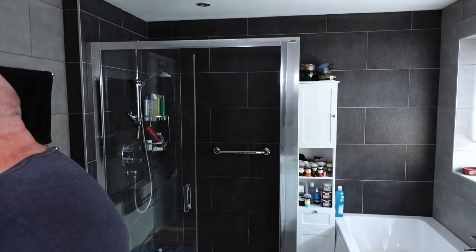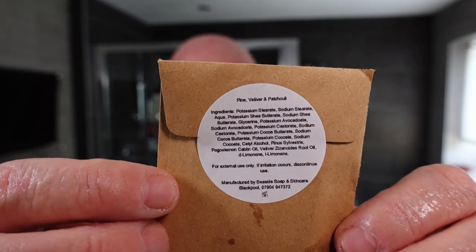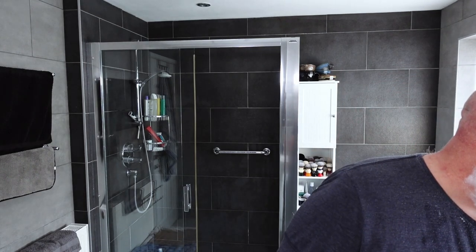I haven't talked much about this soap, have I? I don't know whether I actually told you what it was. I'm going to show you again. The soap is pine, vetiver and patchouli. There it is. It's an excellent soap. Another 5 out of 10 in strength. You can definitely get the patchouli and the pine and the vetiver. It's all there. That's the thing I like about these soaps, is what they say on the label in terms of scents, what they say is what you get. You really do. Fantastic stuff, and it's good for straight shaves as well, so that's a bonus.